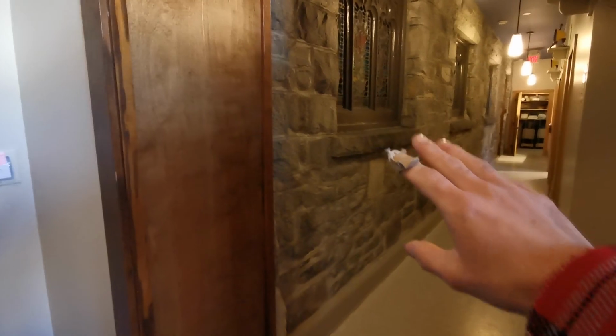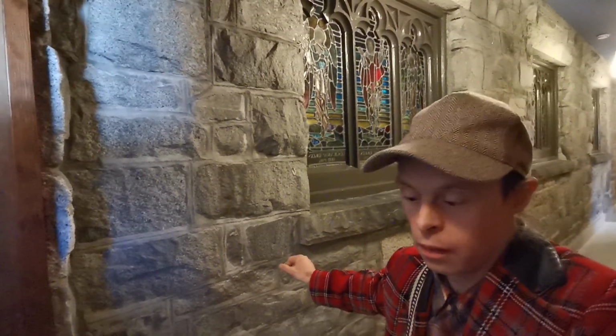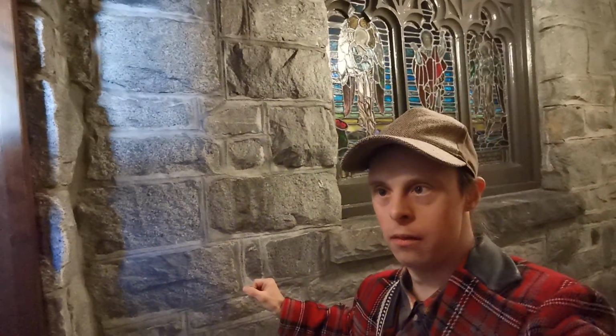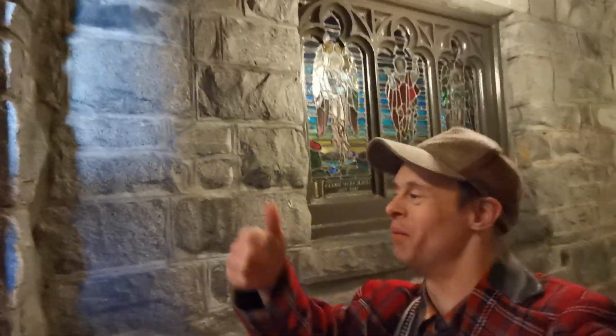A lot of people have taken care of it. It's this very epic stone wall. Look at this stone wall. How old is this stone wall? 100 years old. What did she say again? She said 100 years old. 100 years old stone wall. And it's probably granite, I would imagine. Wow. Love it. Isn't it beautiful stonework? Tons of stonework.